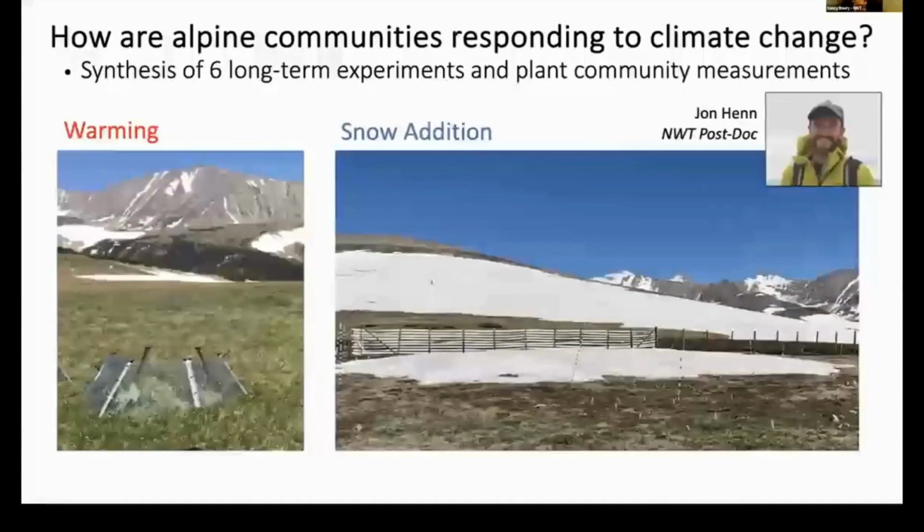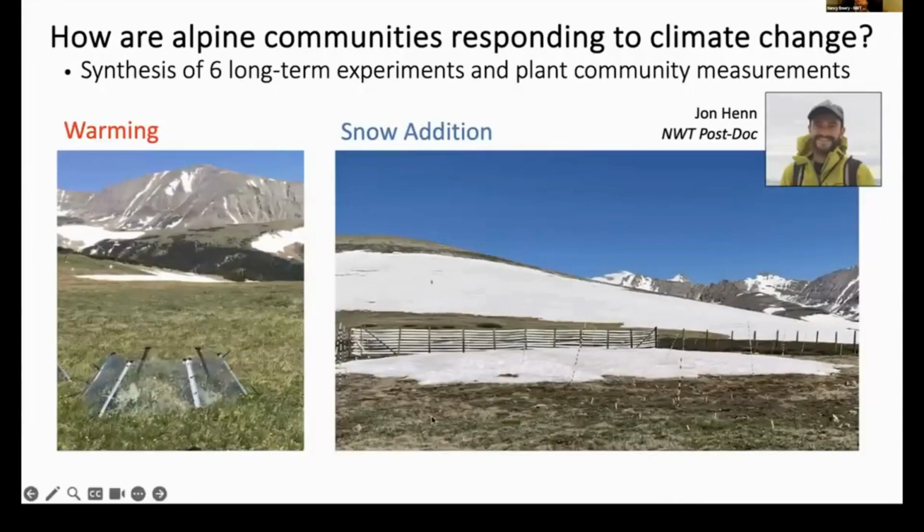We've also been doing a series of large-scale experiments to quantify the effects of this extended growing season. We use open top chambers to increase air temperature within vegetation plots, and we can build snow fences to actually add snow to simulate the other effects on plots and monitor its effect on vegetation.